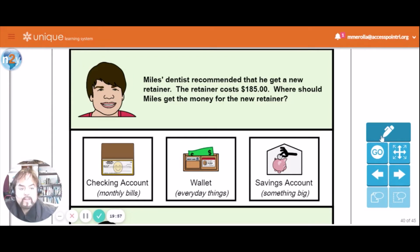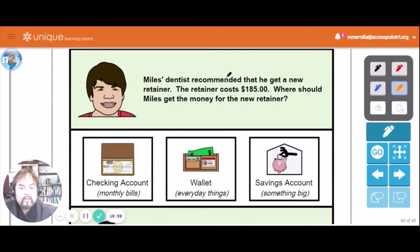Miles' dentist recommended that he get a new retainer. That's a little thing you stick in your mouth after you've had braces, and it's supposed to keep your teeth from moving back to the way they were before you had the braces. You don't have to wear it forever, just for a few months after you've had braces. The retainer costs $185. Where should Miles get the money for the new retainer?